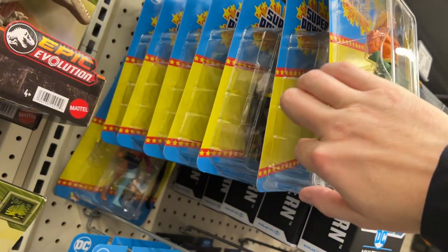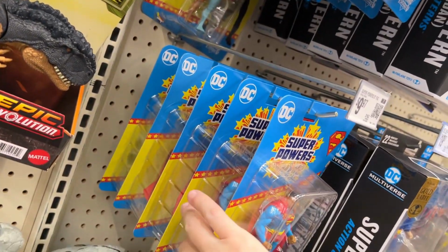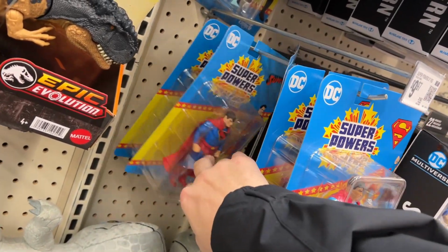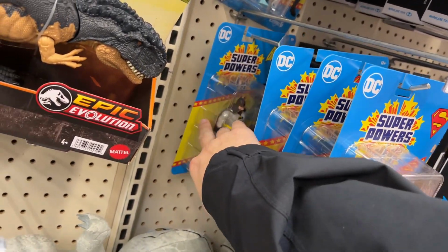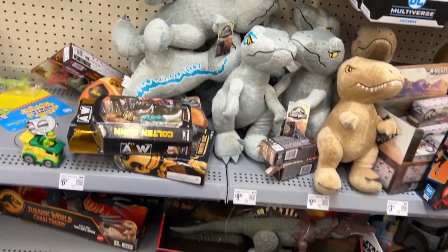Superpowers, I got a bunch of those. Riddler, Batman, Riddler, Aquaman, Batman. Flasher Superman, haven't seen that one in a while. Got a bunch of this one. That's one of the better Superman figures McFarlane's done, period, I think.